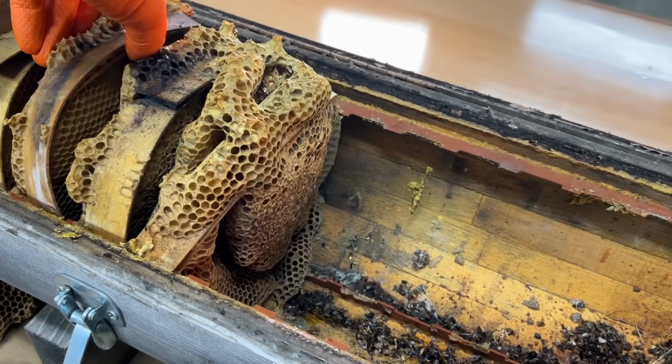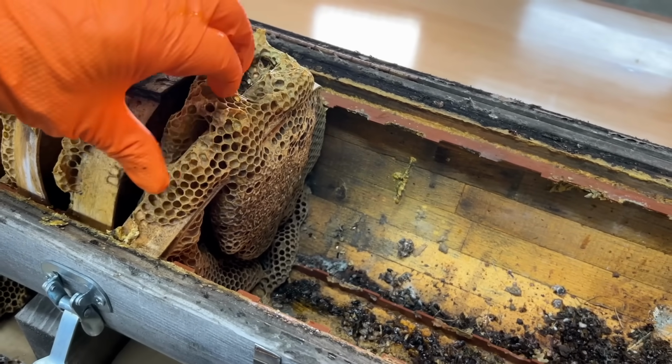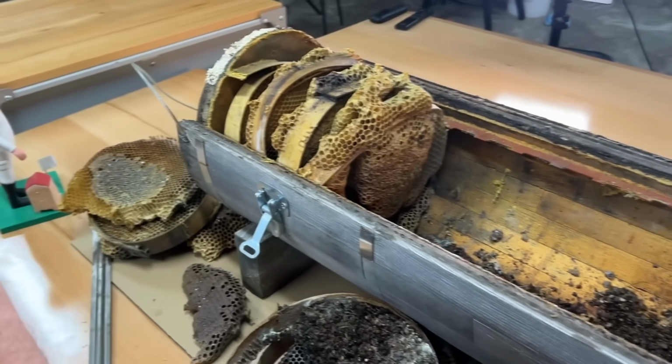Okay, well there goes the lid. Wow, it's hard to get apart. Let me put my camera down.